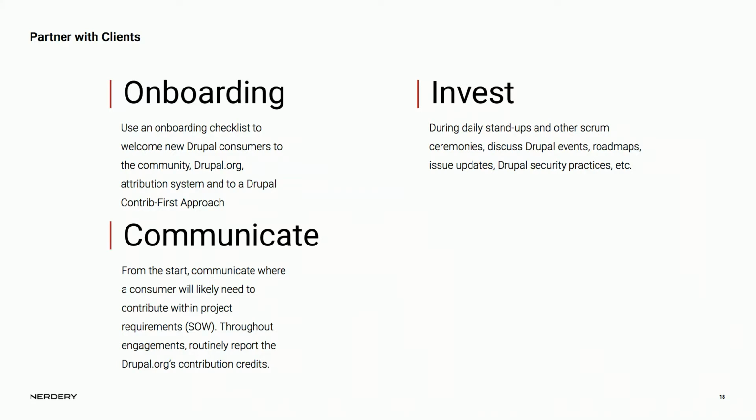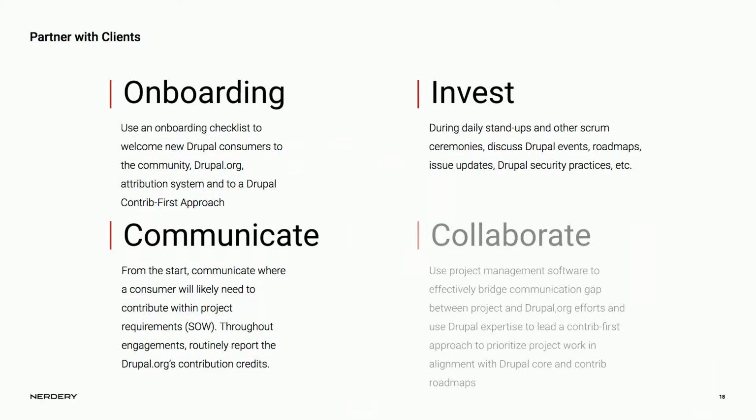Not only as an individual, but for organizations. So if you're doing work on behalf of an organization, on the onboarding process, you get them a Drupal.org account, then you can credit that organization so that they get credit, because oftentimes you're doing portfolio work, maybe they're paying for a functionality or they're paying to resolve a bug, and then you can credit them. And then during ongoing communications, you can report back to them and let them know the things that are happening and how they're getting attribution on Drupal.org.